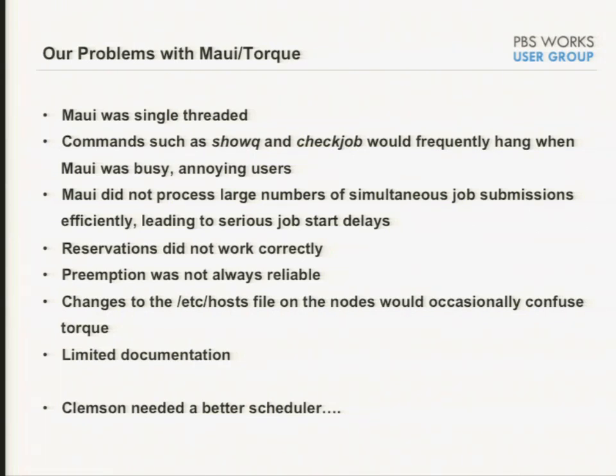Also, one really strange problem that we discovered: if you added extra nodes and put them in your /etc/hosts file, which we synced across all of our cluster, occasionally that would really confuse Torque on the nodes for some reason. That was just really weird. And also, there was limited documentation on the Maui and Torque system, and some of the documentation described features that weren't implemented.